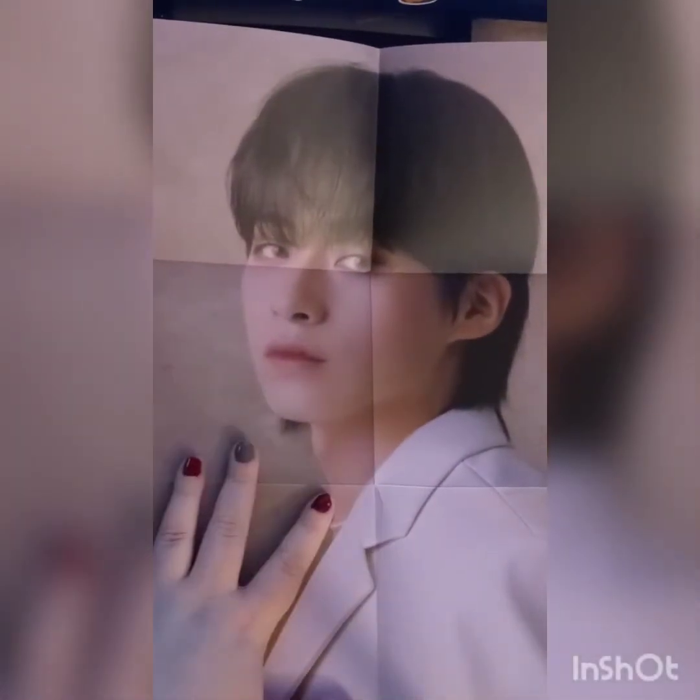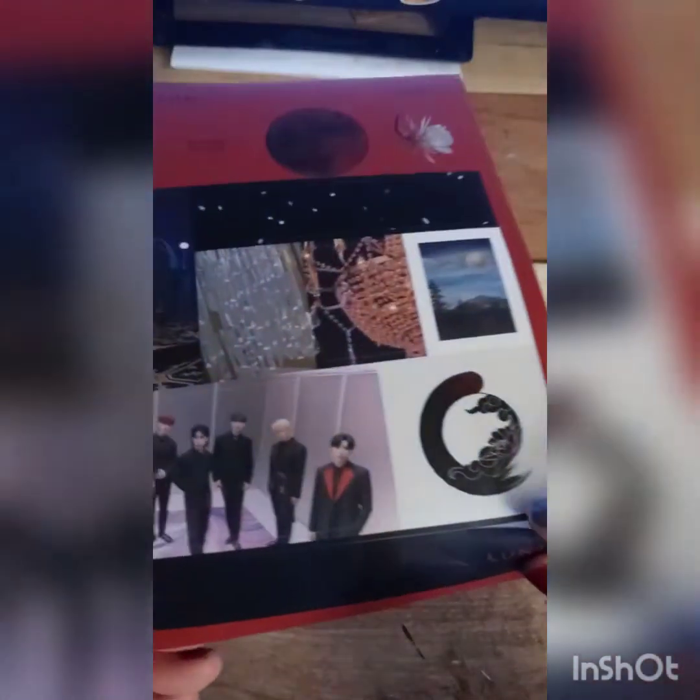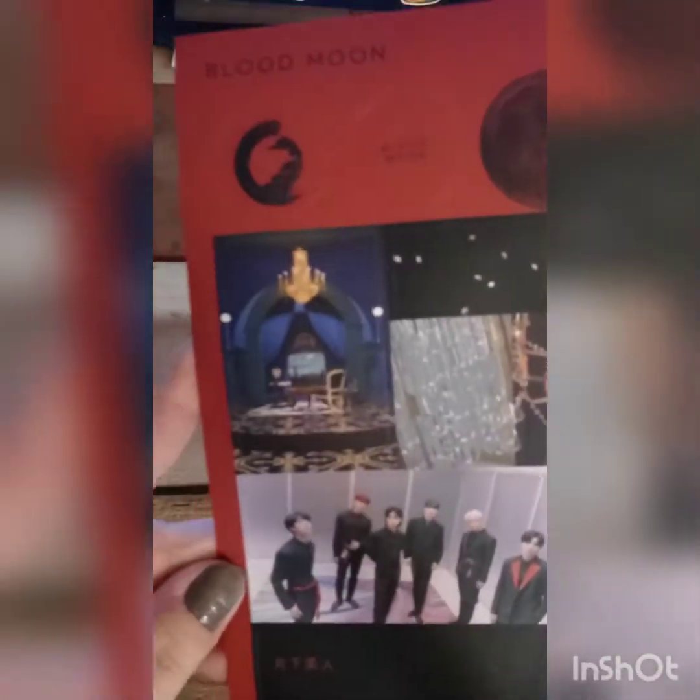Okay, so now let's get into the goodies. First things first, I'm just going to dig down through the pile. We got the poster. Yay, I didn't get Keonhee this time, which I'm actually excited about. Just look at his beautiful self. He's so pretty. That will go in the binder with all of the other inclusions. We've got stickers. I love stickers so much. Those will also go in with the other inclusions.